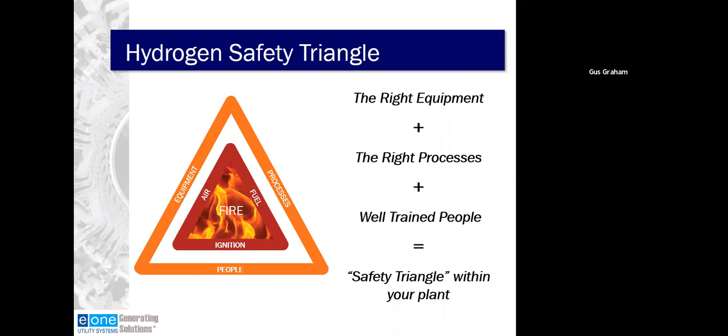The orange triangle surrounding that, comprised of the right equipment, the right processes, in conjunction with well-trained people, represents a safety triangle within your plant. And that's something E1 we continue to promote, to focus on having the right equipment, the right processes, and the right well-trained staff working in the hazardous area to ensure safe plant operation.